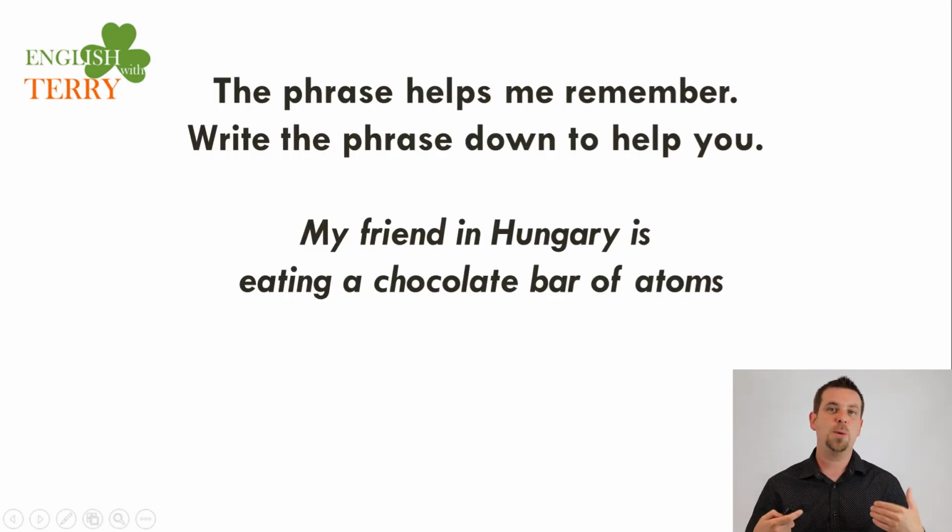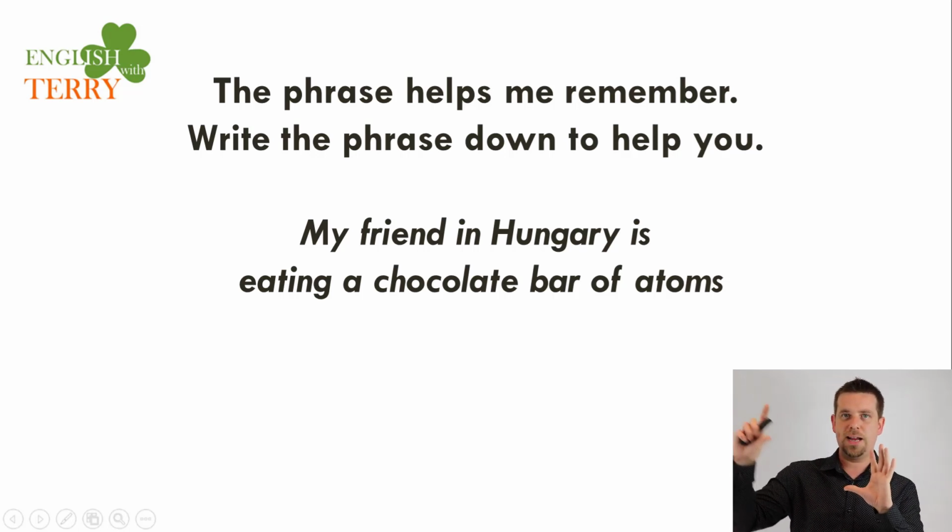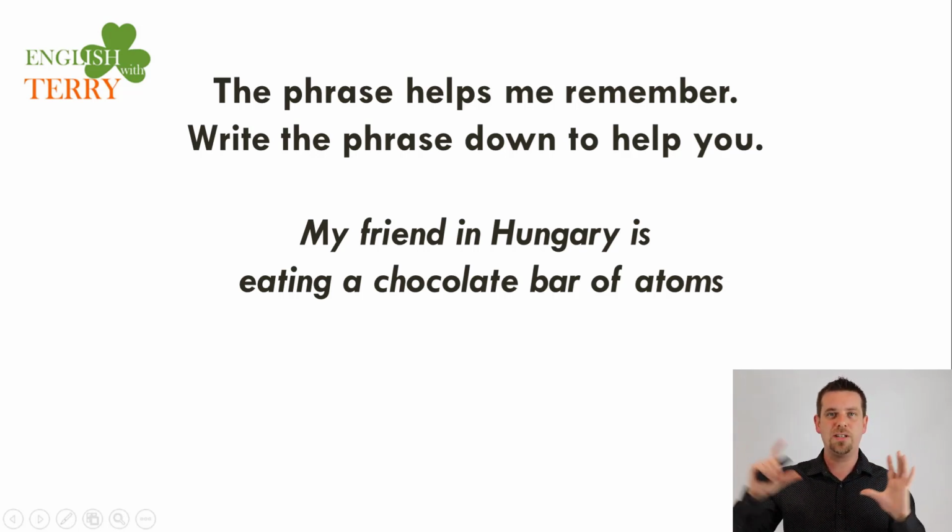The phrase helps me remember. A little sentence or phrase, for example, my friend in Hungary is eating a chocolate bar of atoms. And that little phrase, that mnemonic phrase that has the images and the syllables, helps me remember.